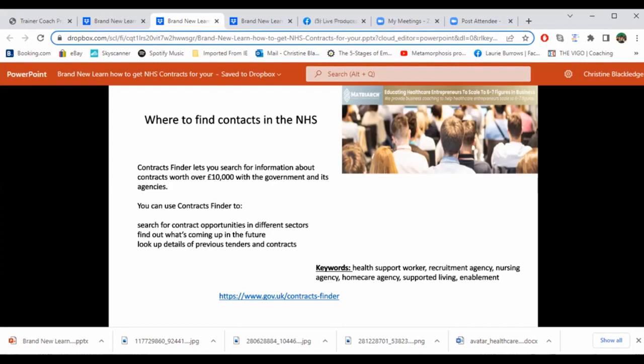And what you'll need to do once you go onto this link is you'll need to type in keywords, like I've got here: health support worker, recruitment agency, nursing agency, home care agency, supported living, enablement, for example.